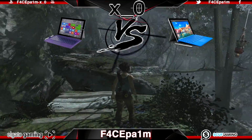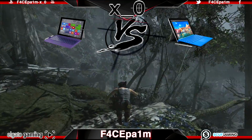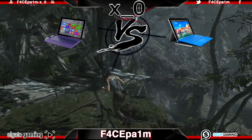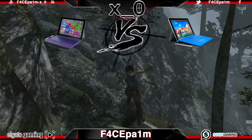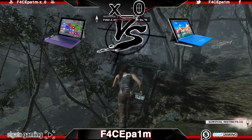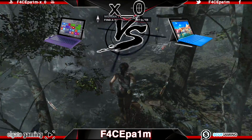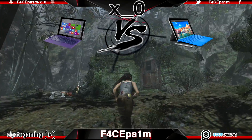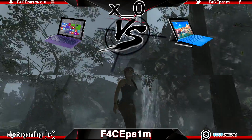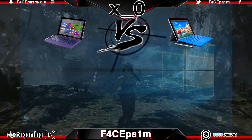And if I were to sum up roughly the percentages, I would say that for video editing, rendering, game capturing, and photo editing, the Surface Pro 4 is around 30 to 40% better than the Surface Pro 3. And when it comes to gaming itself, the Surface Pro 4, as a generalization and depending on the game obviously, is around 50 to 100% better than the Surface Pro 3. And so my vote on this one goes to the Surface Pro 4.